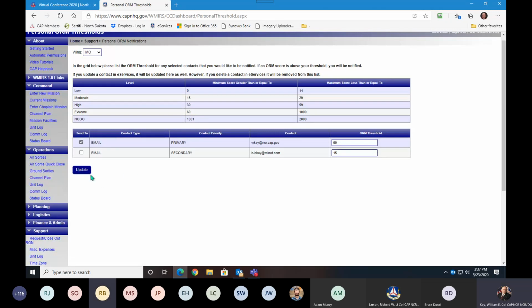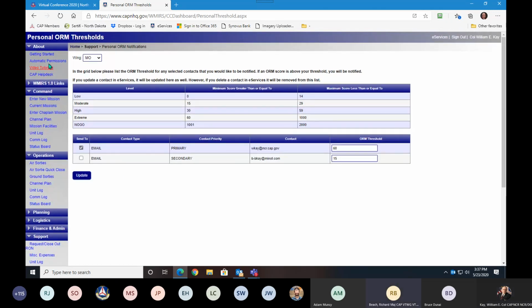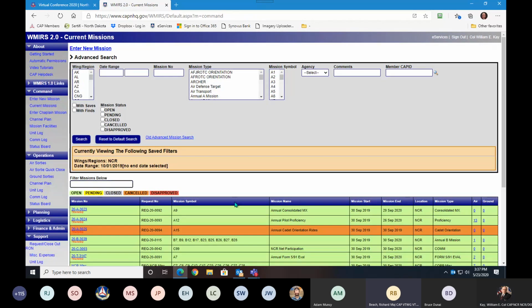There were a couple other questions. One of them was actually answered, but in case no one is monitoring the chat, the question was, do I have to be a Form 5 pilot in order to view aircraft status? And the answer is yes. Then the second question, which is unanswered, where can I find the current locations of aircraft within our wing?